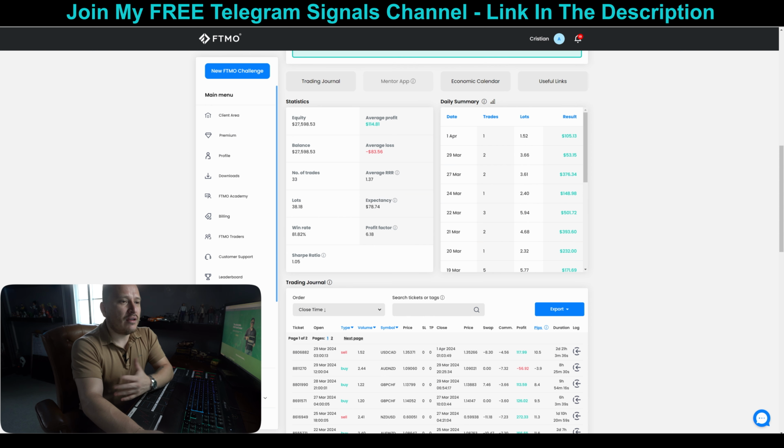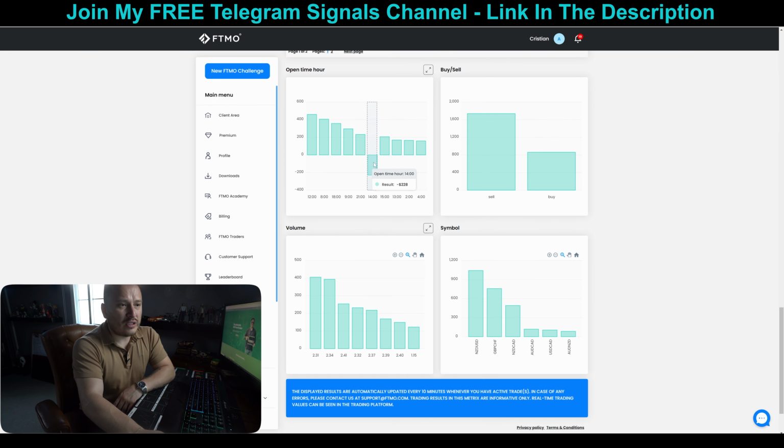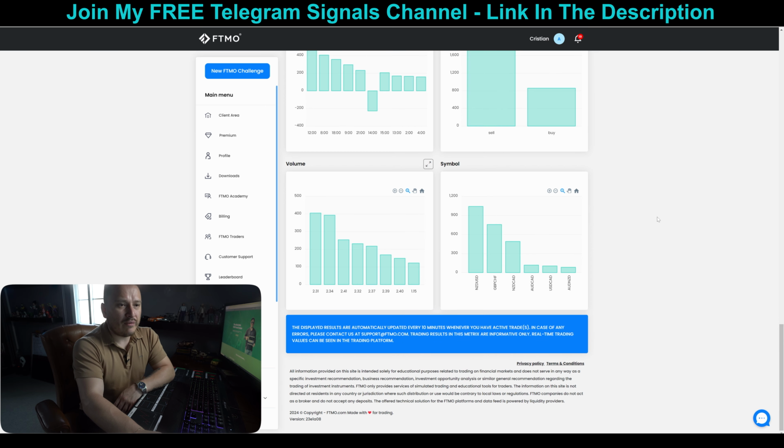Then we have the lot size, and the win rate was really good, 81.82% accurate. And then it's got all the trades. This was the losing day, let's say. It was $228, but then take a look at all of the good results that we were able to have.